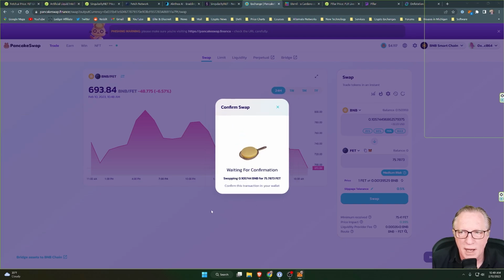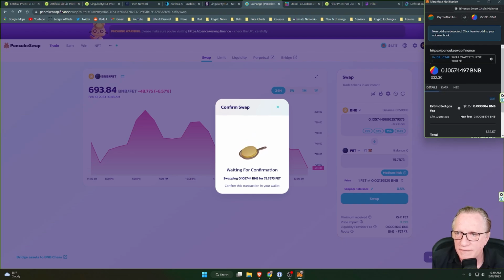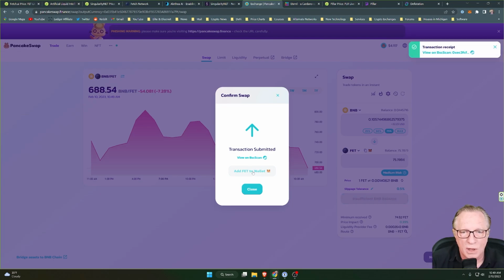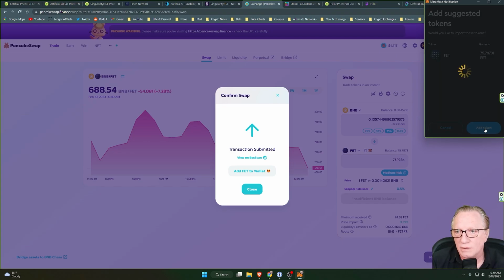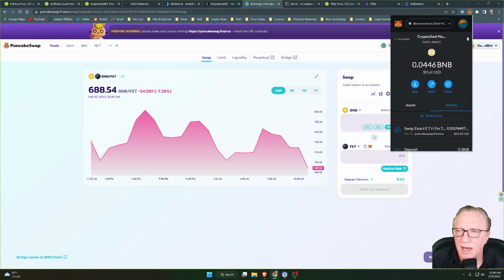We'll confirm this swap. We'll confirm it here in MetaMask. Notice that the fees on the BNB network are really cheap, much cheaper than the Ethereum network. We'll click confirm here. And then they give us the option to add the token to our MetaMask wallet. So I'll go ahead and do that now as well. We'll click that, and then we can add the token. You see it's already in the wallet. We just need to add the token so that we'll be able to see it in our MetaMask wallet. We'll click OK there.